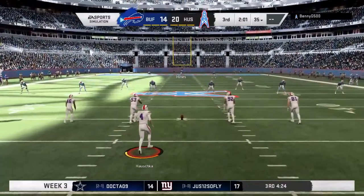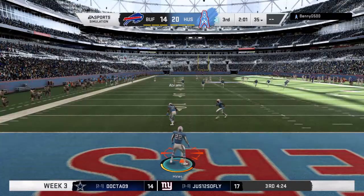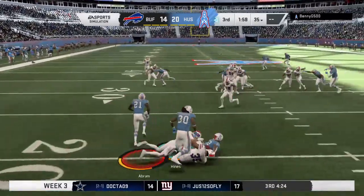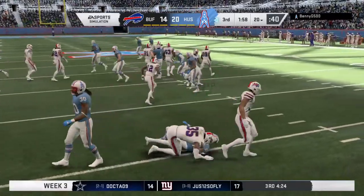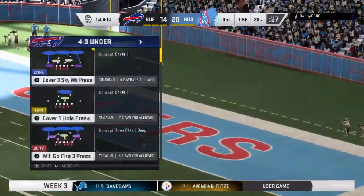Hauschka now to send this one away following the score. Fielded about a yard deep. And the decision to come out is going to cost him 5, as he's taken down right at the 20, at their own 20-yard line.